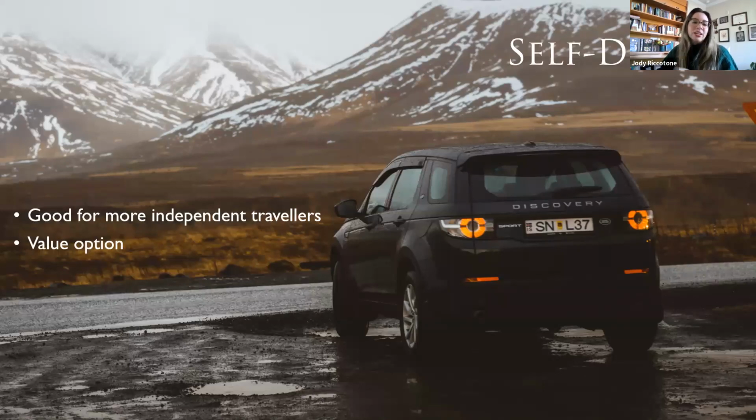And the driving here is really easy. The main thoroughfares are very well maintained. There are going to be some back roads that might be a bit bumpier, but all of the main thoroughfares for the most common drives are going to be pretty well maintained. Parking is really easy. Iceland knows that self-drive is a thing that clients are doing, so it makes it easy. Signage is great. So this is a great self-drive destination.